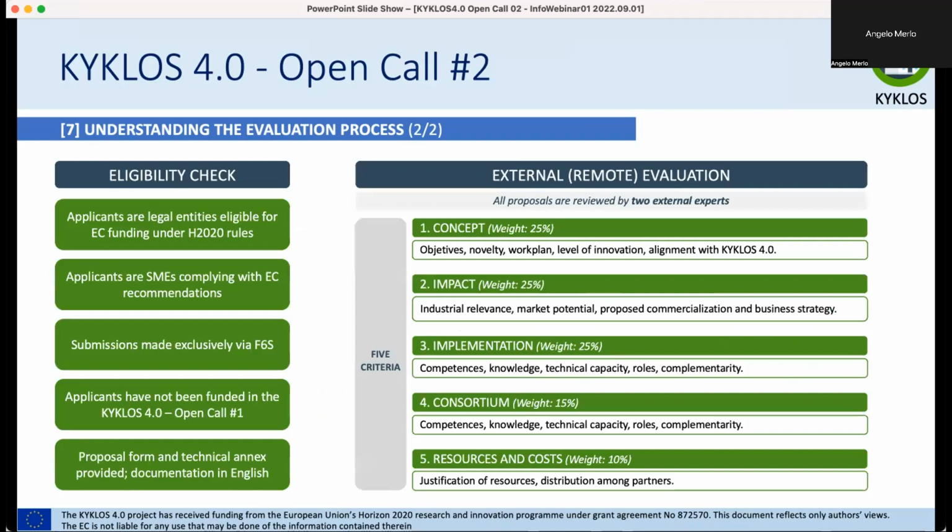Just in terms of the eligibility check, as I mentioned, we'll look for ensuring that applicants are legal entities for EC funding under H2020 rules, that applicants are SMEs. Submissions are only done exclusively via F6S. Okay, so we're not going to accept a PDF document sent by email saying, "Oh, please accept this application that we've submitted." So this is why we emphasize that you start the process as soon as possible, that you try to submit well before the deadline.